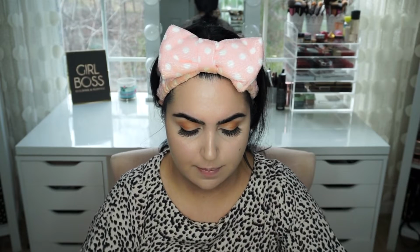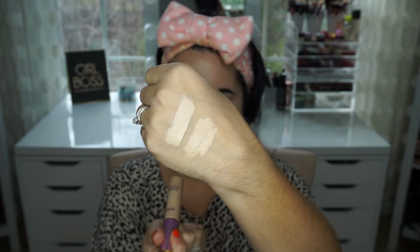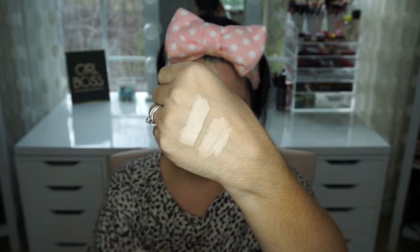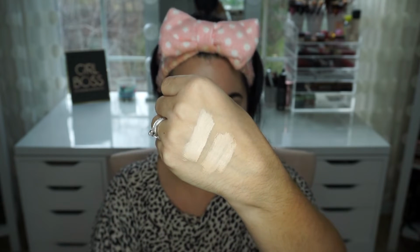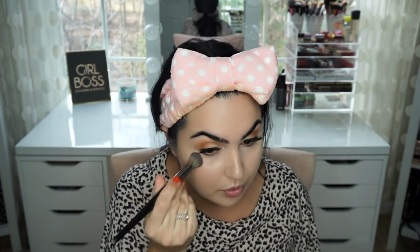I feel like on camera I'm picking up that this area looks a lot brighter, and it does because there is a shade difference in the Shape Tape and the L'Oreal Full Wear Concealer that I got, and I'm going to show you real quickly. This is the Tarte Shape Tape, and I am in the color Light Neutral, and so it is very neutral, just like the name. And then the L'Oreal Full Wear Concealer is in the color Oatmeal, which I feel like has some pink undertones. Honestly, guys, to me, they look very, very similar.